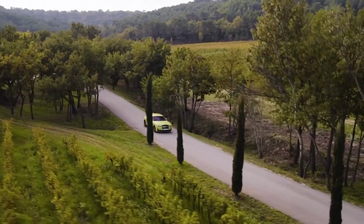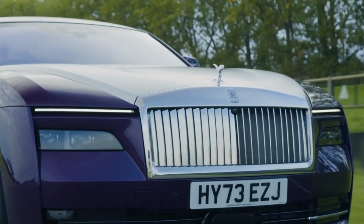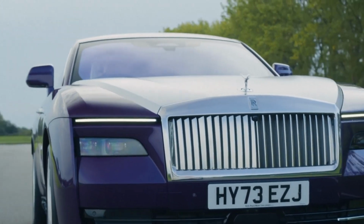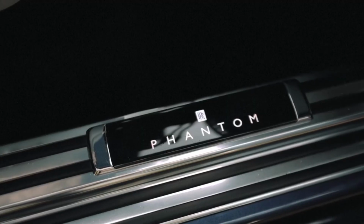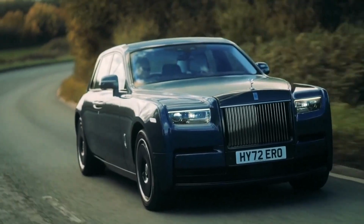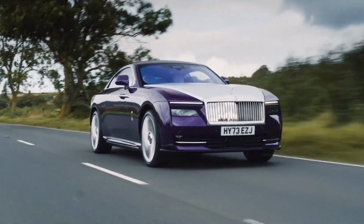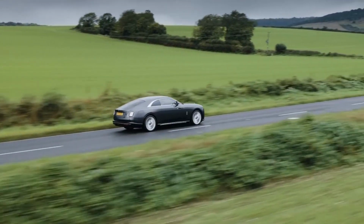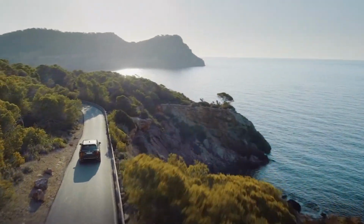Global demand remains strong for Rolls-Royce in 2025, with 5,712 vehicles delivered in 2024. Cullinan, Spectre and Ghost led the sales charts, while Phantom maintained its rarefied flagship status ahead of its 100th year anniversary this year. North America was the top sales region, but new records were also set across the Middle East, Europe, Asia Pacific, and rising markets like Malaysia and Thailand.